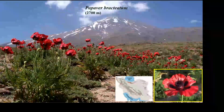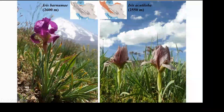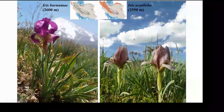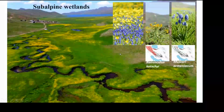And in this zone, we can see some beautiful plants like Papaver bracteatum, with very big flowers covering the subalpine zone of Damavand, for example, part of the central Alborz. Or Iris barnumae, a local endemic to central Alborz, or Iris acutiloba, widely distributed in Iranian mountains. And also Tulipa humilis, I would say the highest tulip species in Iranian mountains, with very variable color and flowers, one of the beautiful tulips of the region.